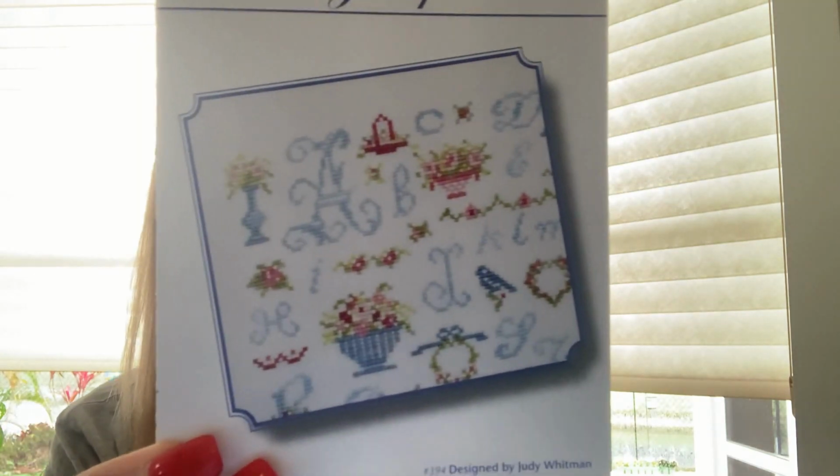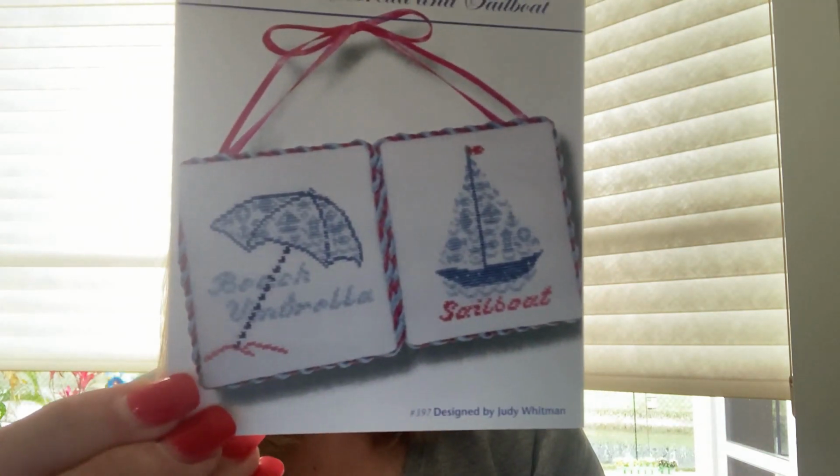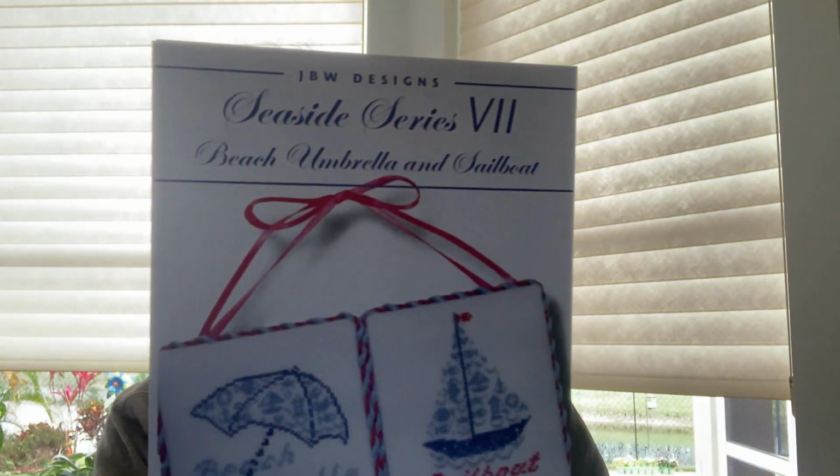And then JBW Designs, we carry a lot of their patterns, and then they came out with 2 this week. So I'm going to show you the 2 that came out, and then some that we also have in the shop because they're pretty. So Chintz Alphabet, very soft colors, very pretty. So that's available. And then they have a Seaside series. So here is Beach Umbrella and Sailboat. So that's available.